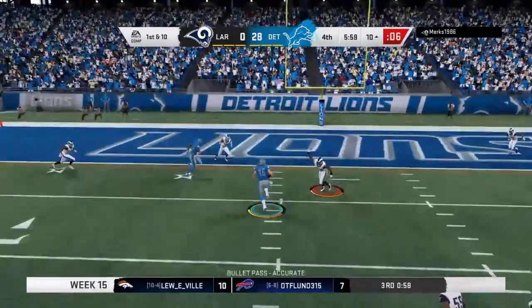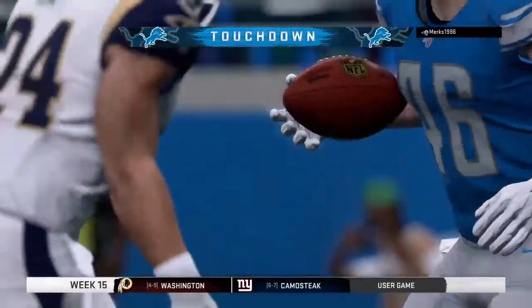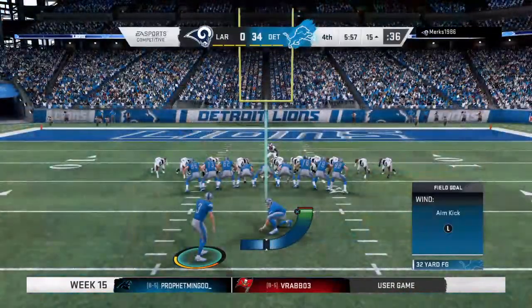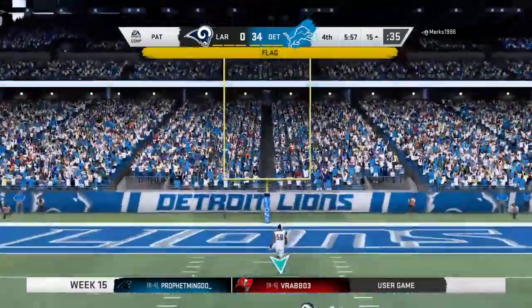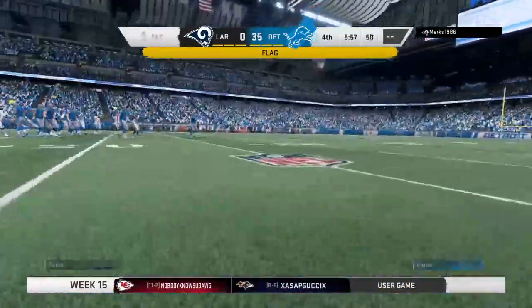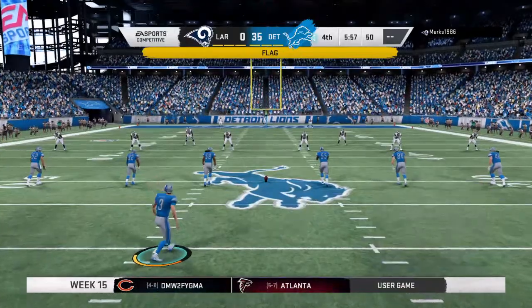On 1st down, Stafford here. And he'll get into the end zone. Touchdown, Detroit. 4th touchdown pass of the game for Matthew Stafford as his guys continue to put this one out of reach. The PAT would extend their lead, but there is a flag on the play. They're down here in the 4th, and that personal foul penalty is not going to help.